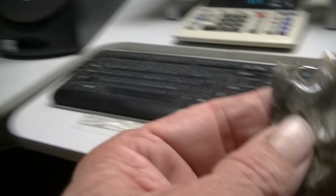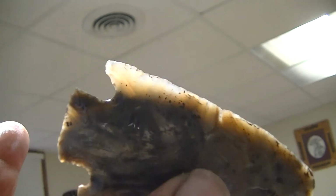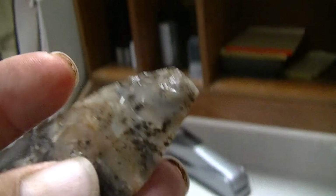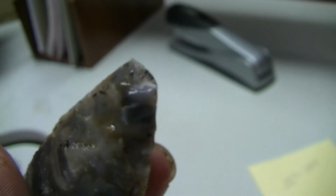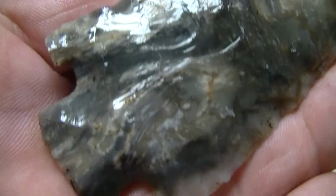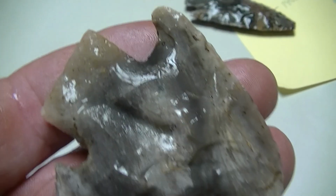I gotta get this phone. I can't remember where I was at, but I'll show this one. Man, it's got such a translucent edge on there, it's unreal. That's cool as could be. And this tip doesn't appear to have any kind of flat spot. I think it's been worked that way. Pretty piece. And look at this Smith.